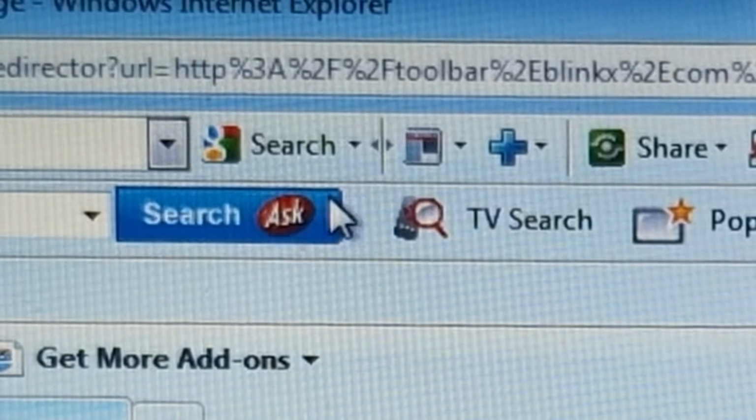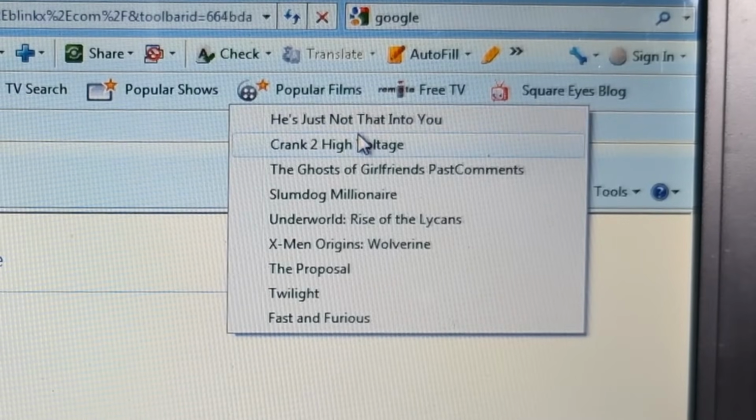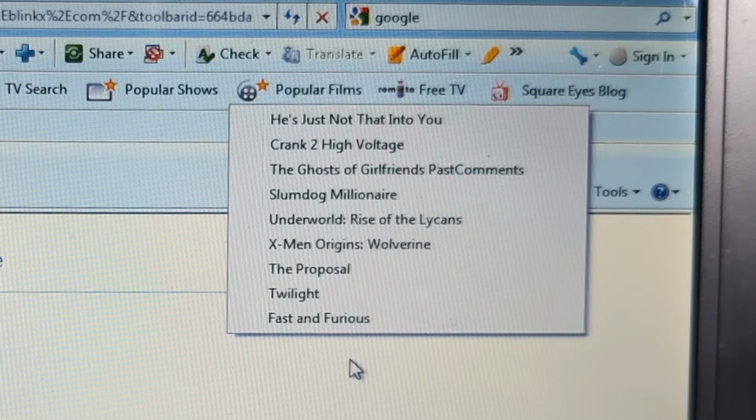Alright, let's TV search. Let's Ask Jeeves. Free TV. Oh, we can do a whole heap of nothing. We have a list of popular films. Yeah, this was definitely the 2000s.